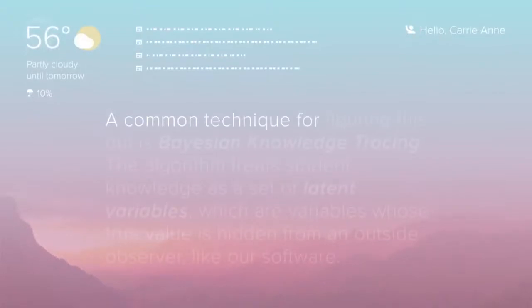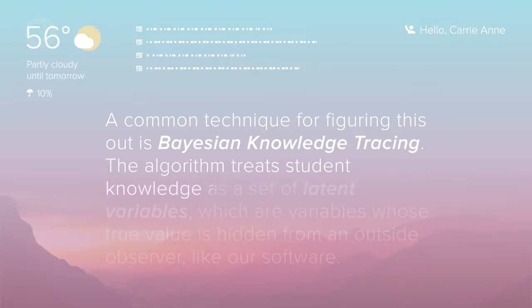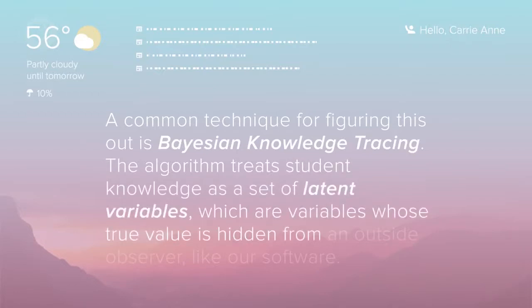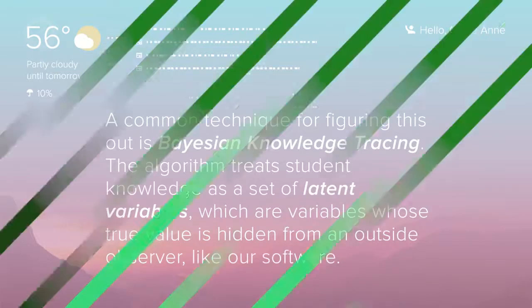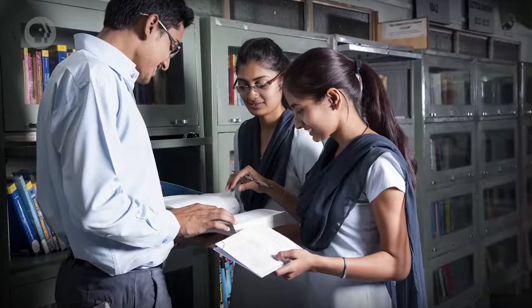That doesn't sound so hard, but it's actually a big challenge to figure out what a student knows and doesn't know based only on their answers to problems. A common technique for figuring this out is Bayesian knowledge tracing. The algorithm treats student knowledge as a set of latent variables, which are variables whose true value is hidden from an outside observer like our software. This is also true in the physical world, where a teacher would not know for certain whether a student knows something completely. Instead, they might probe that knowledge using a test to see if the student gets the right answer.